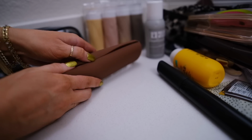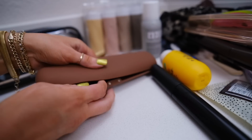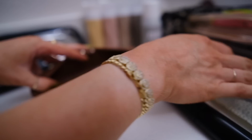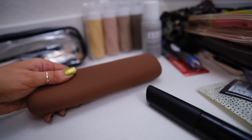Oh, maybe perfumes. Like I do want to bring this Angel. This is the Angel Goddess, but like the travel size. This could be nice just like padding, and then I could keep my perfume separate. This is an Amazon perfume oil I'm trying. It's like an Arab one. We'll see. Don't know about that.